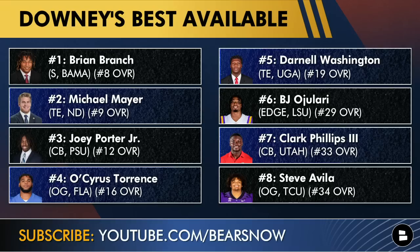Michael Mayer, tight end out of Notre Dame. A lot of tight ends still out there. We'll talk more about those players. Joey Porter, Osiris Torrance. There's another tight end, Darnell Washington. B.J. Ojulari, that's a player I would like to see the Bears get. Clark Phillips III, more of a nickel, so we'll see if he's on the Bears' radar. And then Steve Avila as well.